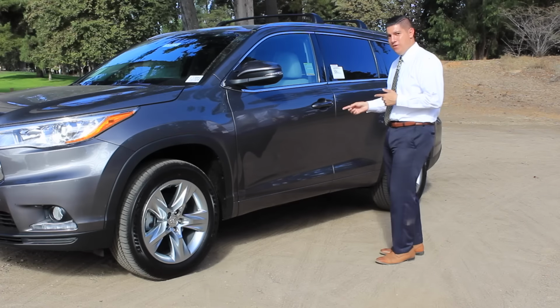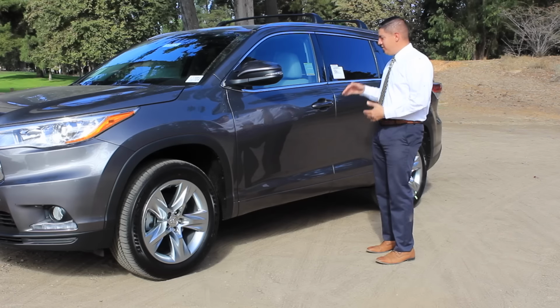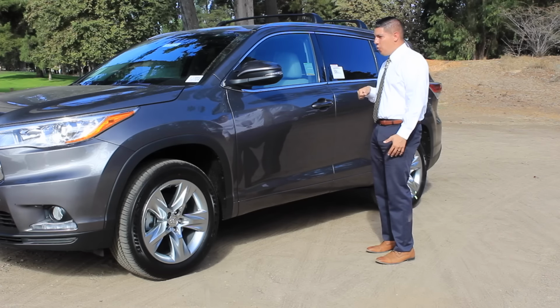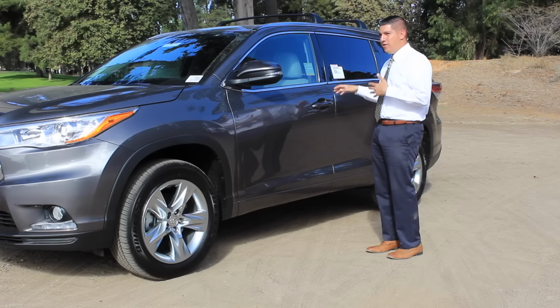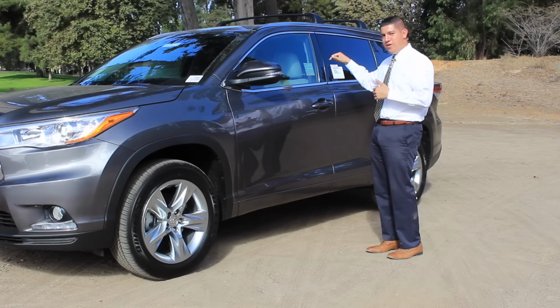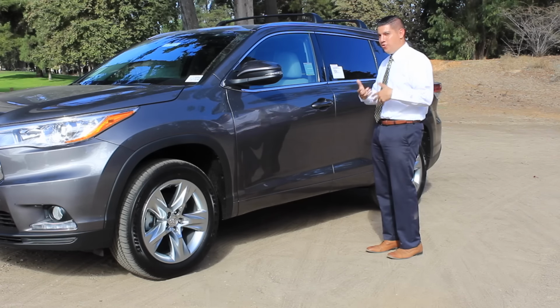Another awesome thing that comes with this vehicle is intelligent key. The cool thing about that is you just grab the door handle and it opens it up. If you do it on the driver's side, it's only going to unlock the driver door. If you do it on the passenger side, it's going to unlock all the doors. So that's a good way to figure out if you want all the doors unlocked or just yours.